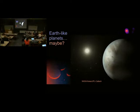So that's why you need things like K2 and TESS, which is an upcoming mission that'll get talked about as well by Natasha Batalha tomorrow. We need those missions to find closer stars. So Kepler was for statistics, not for individual characterization. But we found this one. So it's a little big, but it's the right kind of star, it's the right temperature.